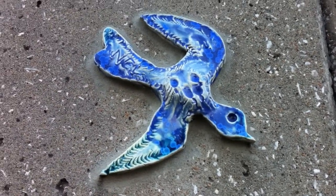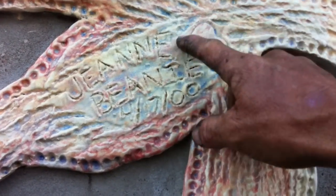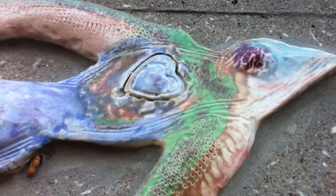So each, and a lot of the child girls, did each one of these? Yeah, I think so. Look, Jenny, so-and-so, Beanie, and the date. And they all put hearts on them. Oh, that's so sweet. The little girls put hearts on their birds. Oh, yeah, look at this one. There's hearts all over these birds, man. Oh, look at the owl.